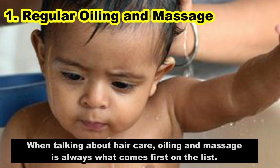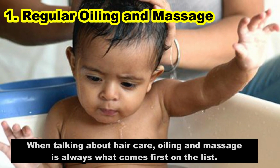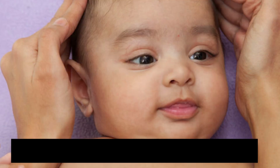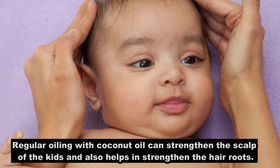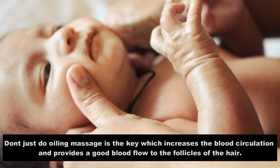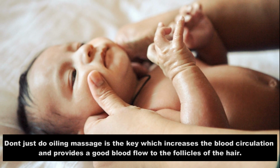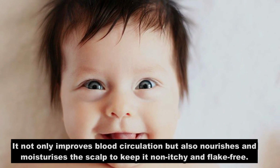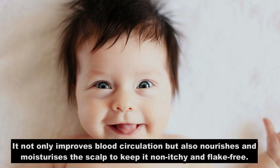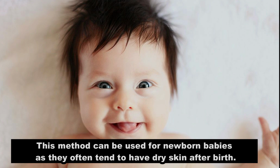Regular oiling and massage. When talking about hair care, oiling and massage is always what comes first on the list. Regular oiling with coconut oil can strengthen the scalp of the kids and also help strengthen the hair roots. Don't just do oiling, massage is the key, which increases the blood circulation and provides a good blood flow to the follicles of the hair. It not only improves the blood circulation but also nourishes and moisturizes the scalp to keep it non-itchy and flake-free. This method can be used for newborn babies as they often tend to have dry skin after birth.